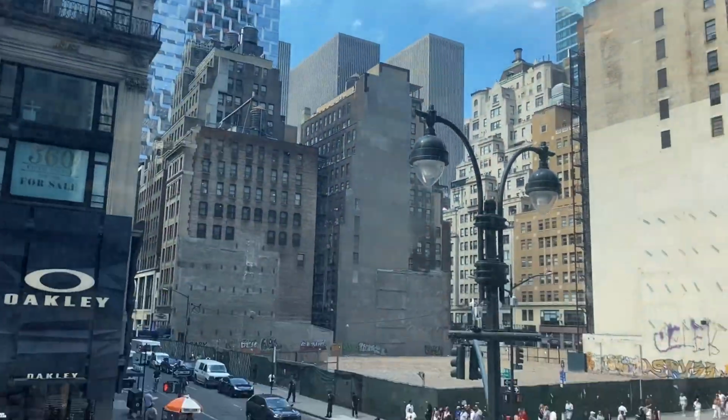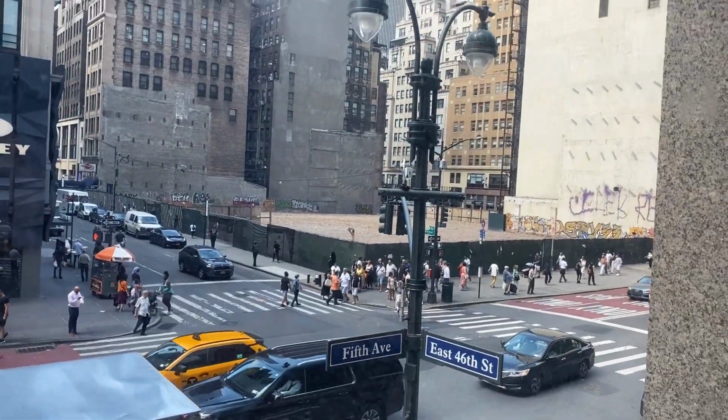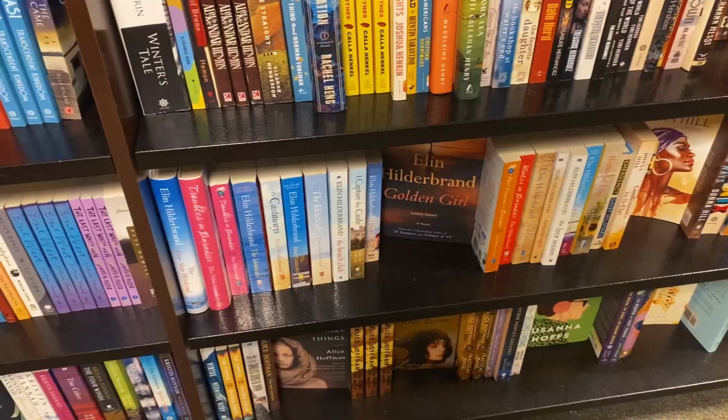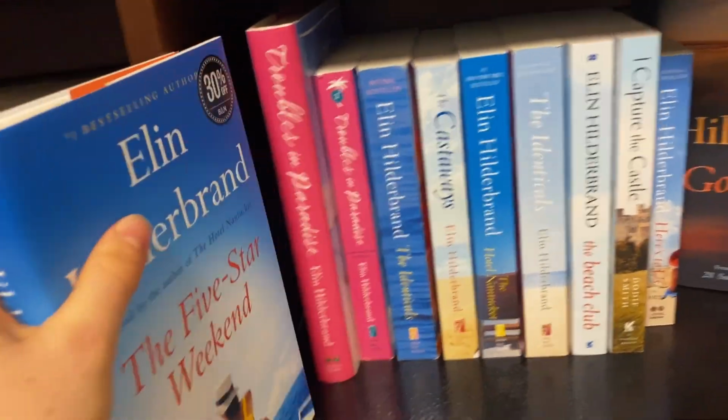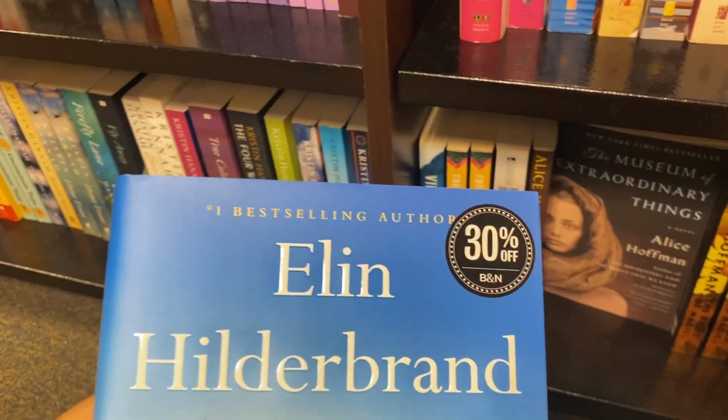Which I thought was really cool, that you could see New York City, the skyline, Fifth Avenue from the bookstore, which I just think is so cool. Oh my god, I'm obsessed.